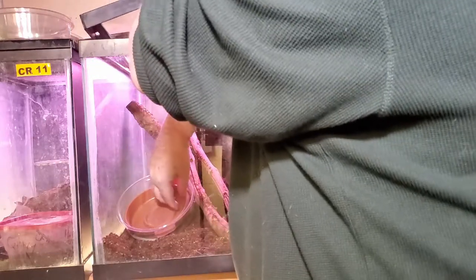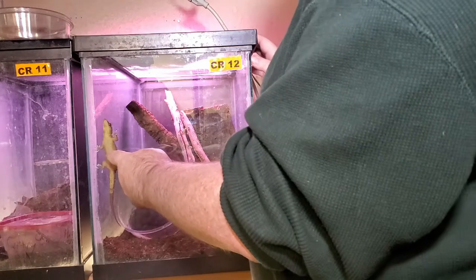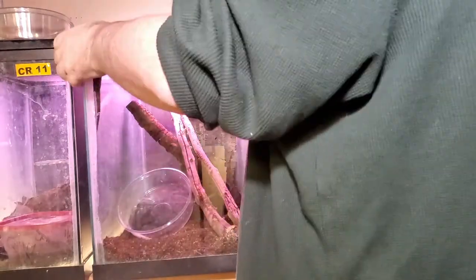I take off the lid. I gently take away the hide that it was in. And we're going to watch this animal hopefully not jump out of the tank. And looks like it's settled down. Gently nudge it a little bit, and off it goes. Right to the top. That top is secure, so it's not getting away.